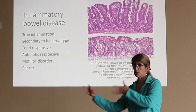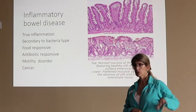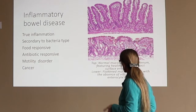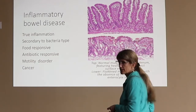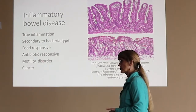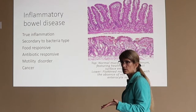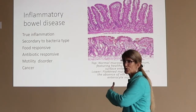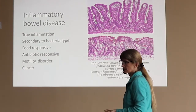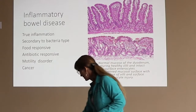So you figure out, oh, it's chicken, or you figure out it's some other protein source. And protein sources tend to be the most common reason for food responsive disease. Antibiotic responsive, that Boxer colitis we just talked about, is a type of inflammatory bowel disease that antibiotics will fix. And then a motility disorder. A lot of dogs with motility disorder, or a dog or a cat, may do a lot better with a little more bulk in their foods. But bulk, fiber also helps with your bacterial balance. A lot of times the byproducts of fiber is what helps the intestinal tract get better. And then cancer, unfortunately, has to go on the list.